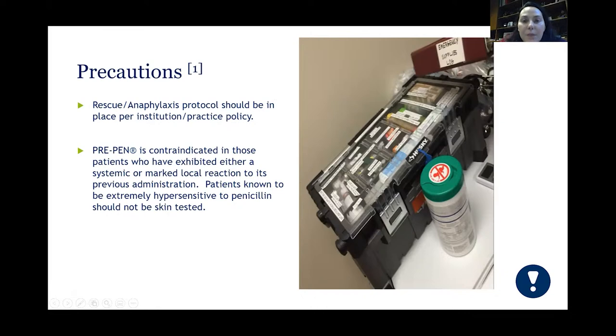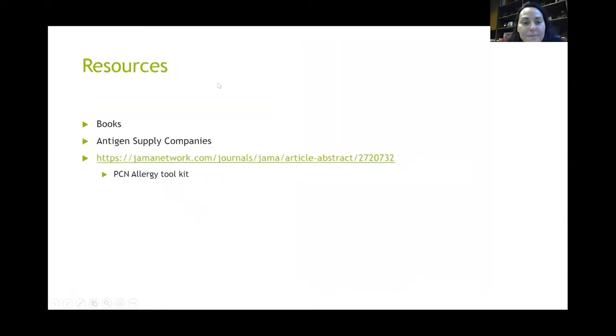Again, penicillin pre-pen is contraindicated in patients that have had a marked systemic reaction, and patients known to be extremely hypersensitive to penicillin should not be tested. So anybody that had a penicillin allergy reaction where they tell you, well, I lost consciousness and I was in the ICU intubated for 6 days, any severe anaphylactic reactions like that would be contraindicated to this test.